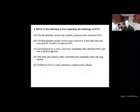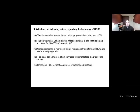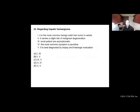So just going through these things, fibrolamellar generally occurs in younger patients, classically younger females, although it's not a very strong female preponderance. It does have a better prognosis because it's less likely to metastasize, but because it's often occurring in younger patients without cirrhosis, it can present fairly advanced. Classically, they're in the left lobe. Carcinosarcoma actually has a little bit of a better prognosis as well. Clear cell variant is more commonly confused with clear cell renal cancer, not lung cancer, and childhood HCC is usually multifocal.